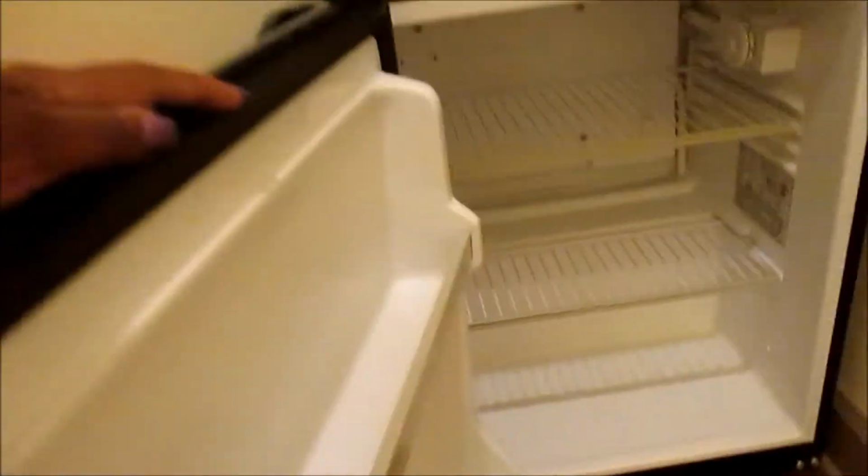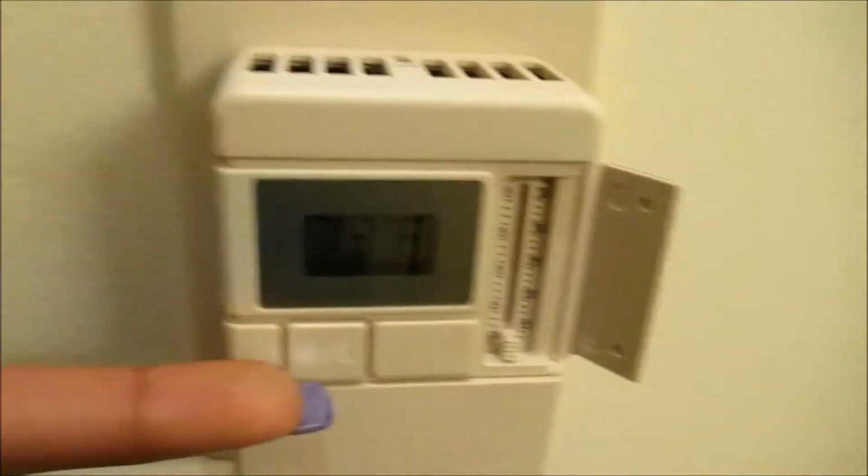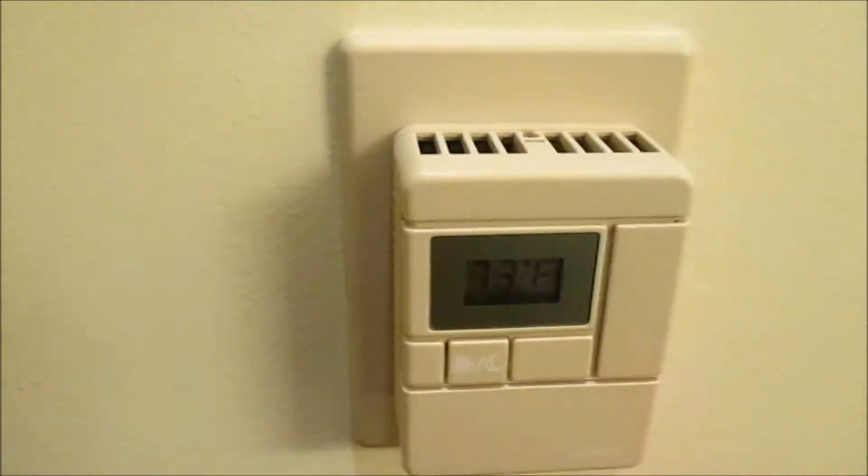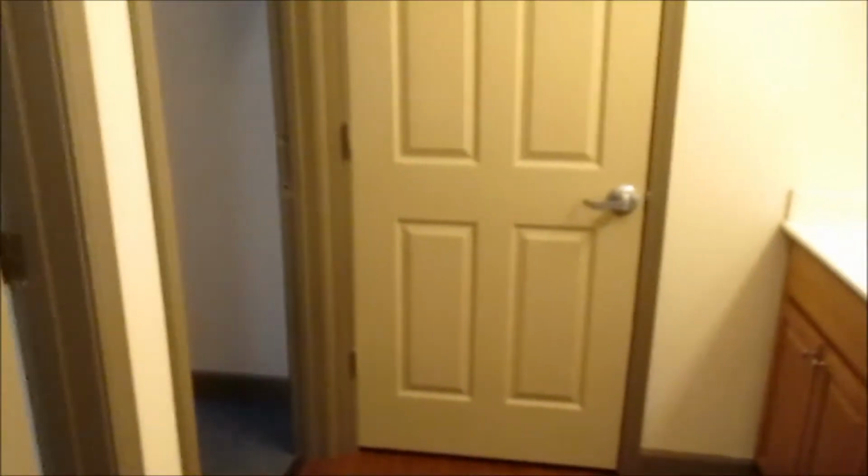This is what the mini fridge looks like, and this is the microwave, and the air conditioner, which is very hot and you can't really control. Well, it says it's down to 55. As you can see, this says 73. So this doesn't really make any difference. You can't control it. And then what else is in your common area?